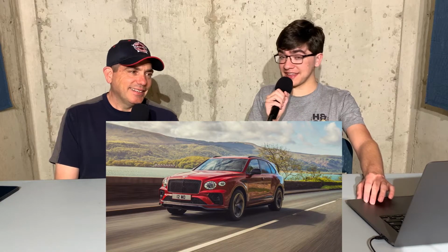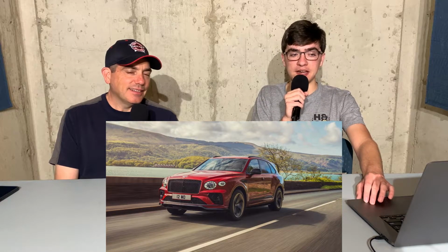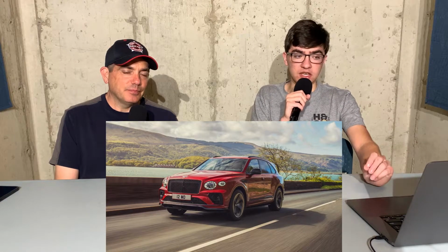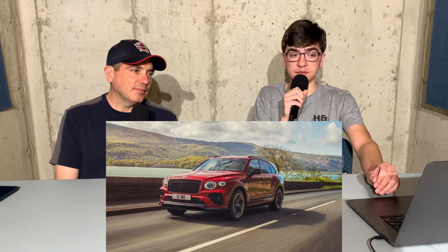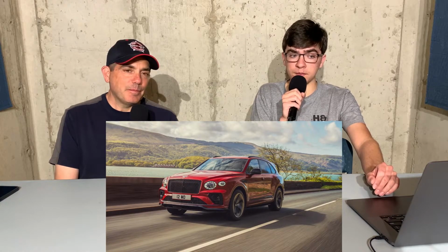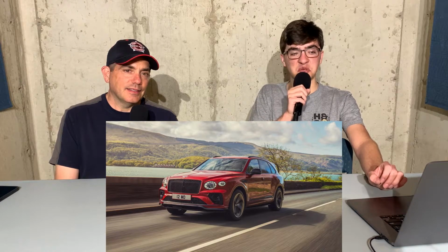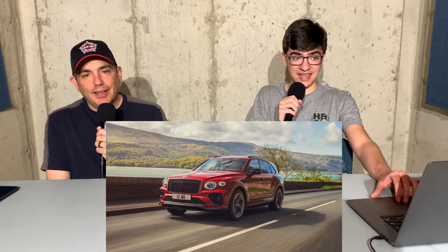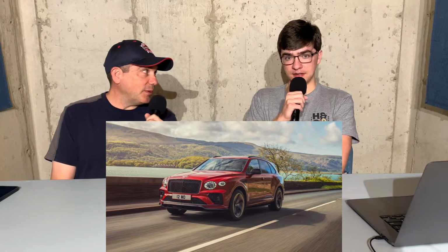Jeez. For a heavy thing like that, that's pretty quick, man. It has a top speed of 180 miles per hour, and the S is all focused more towards handling. The new S has 15% stiffer air suspension and a new S-specific tune for the SUV's sport mode stability control settings. This thing starts at $222,525. That's amazing. Ouch. I wish we got a chance to see one of those in real life.